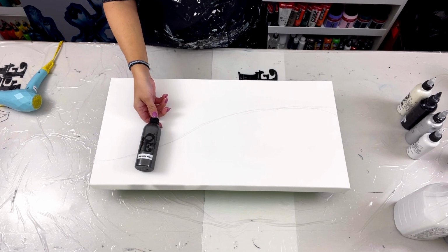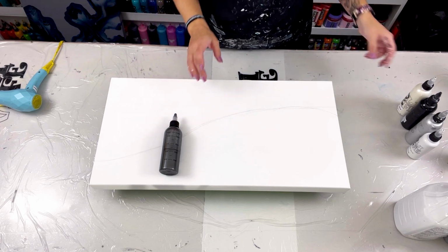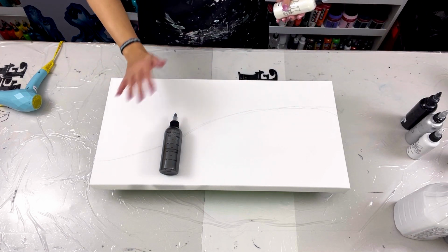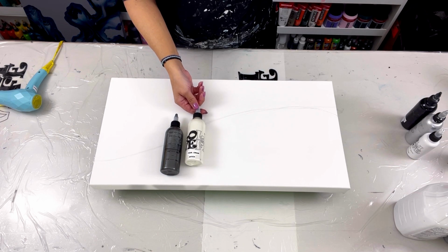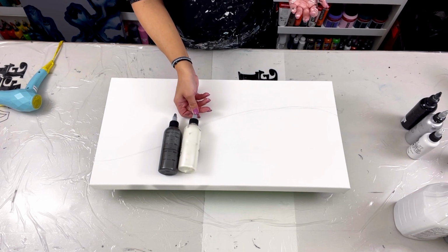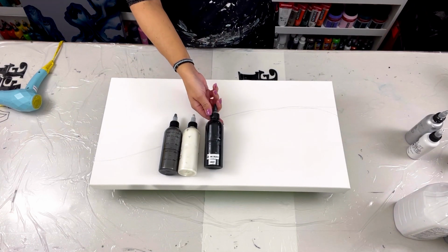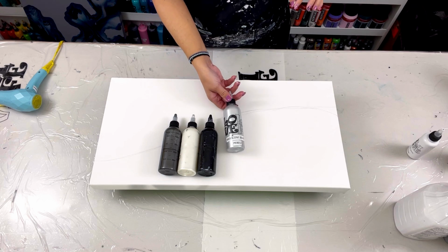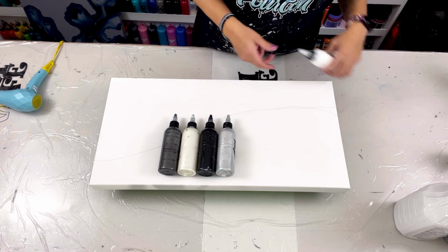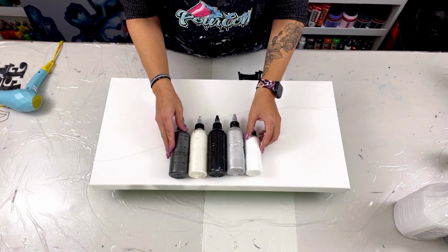Okay, I'm using Graphite by Amsterdam. I really debated that color because I want to keep it as monochromatic as possible. But then, of course, I have to add the Pearl Cream by Arteza because Pearl Cream is part of the gray series. Then I have Oxide Black by Amsterdam, and then Iridescent Silver by Pebeo. And then topping it off, Titanium White by Amsterdam in my little Loli Vevy bottle.